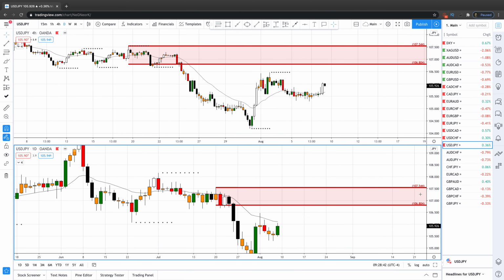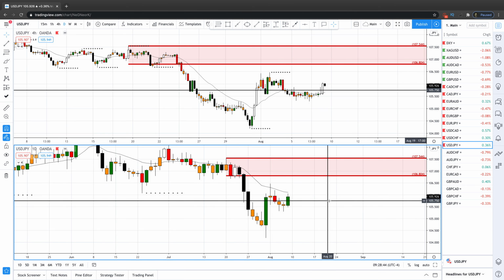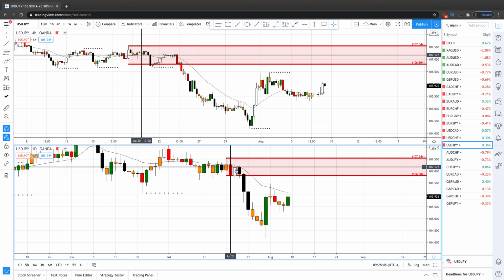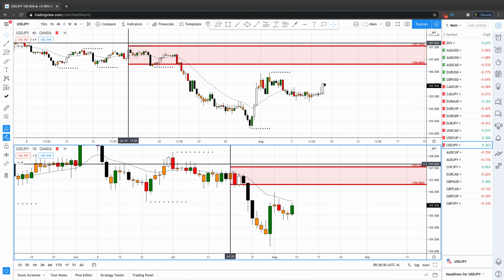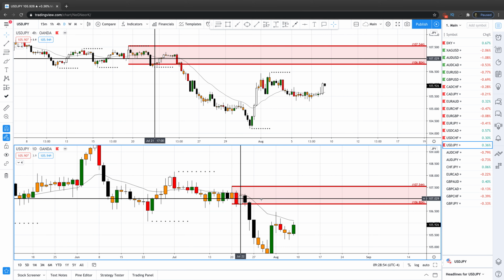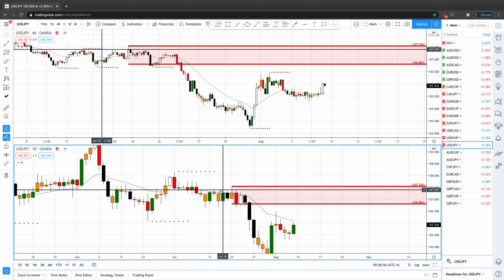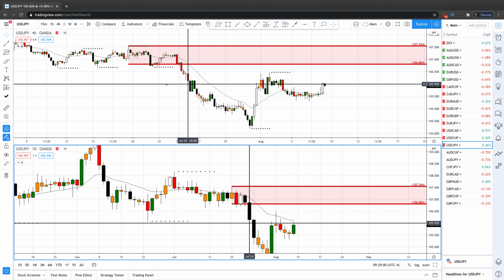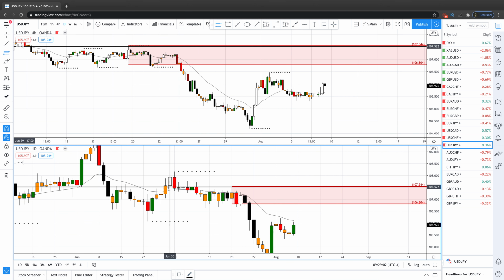And last one, US dollar, Japanese yen. It was looking good. It was looking like we were going to get a pullback up to this area. And like I said last week, not the greatest area of demand or supply. A lot of trading in this area. 1, 2, 3, 4, 5, 6, 7, 8, 9, 10. 10 candles. That is quite a bit.